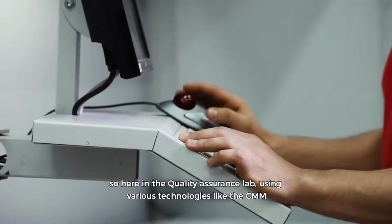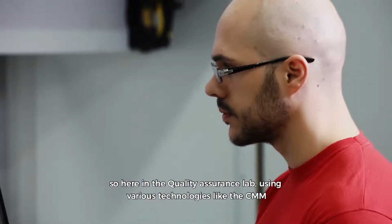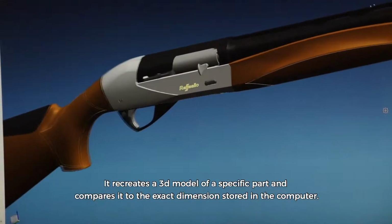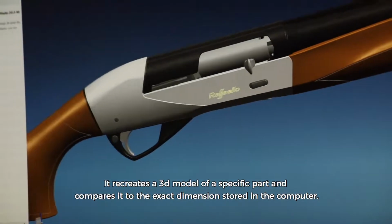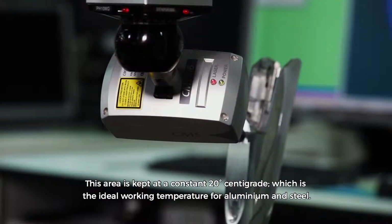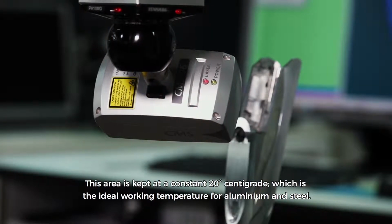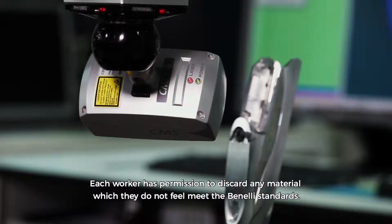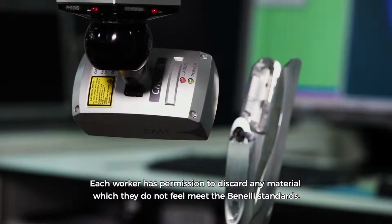So here in the quality assurance lab, using various technologies like the CMM, it recreates a 3D model of specific parts and compares it to the exact dimensions stored in the computer. This area is kept at a constant 20 degrees centigrade, which is the ideal working temperature for aluminium and steel. Each worker has permission to discard any material which they do not feel meets the Benelli standards.